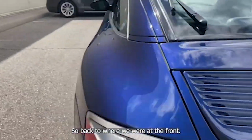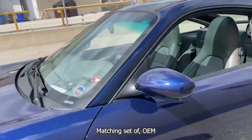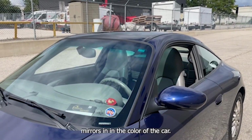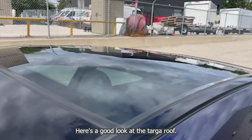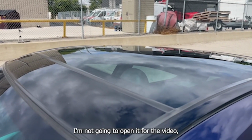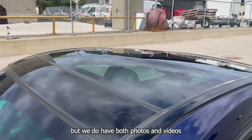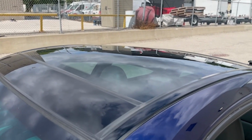So back to where we were at the front. Matching set of OEM mirrors in the color of the car. Here's a good look at the Targa roof. I'm not going to open it for the video, but we do have both photos and videos of it open and closed in our detailed listing for lot 210.